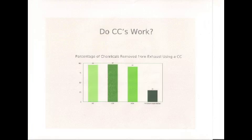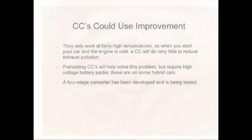Do catalytic converters work? Yes. This chart shows the percent of substances removed from the exhaust using a catalytic converter. 96% of unburnt hydrocarbons are removed from the exhaust, 97% of carbon monoxide, 91% of nitrous oxides, and 30% of particulate matter.